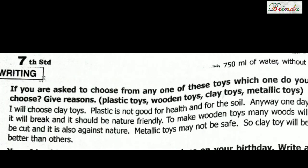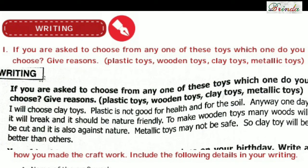Fine, children. Okay, next one, writing section. First one, if you are asked to choose from any one of these toys, which one do you choose? Give reasons. Plastic toys, wooden toys, clay toys, metallic toys.